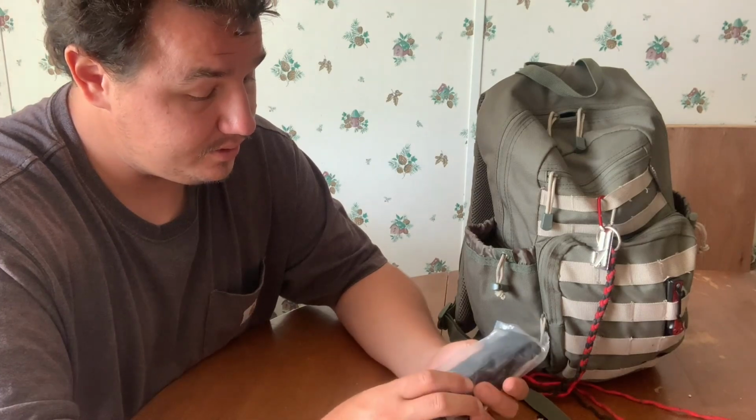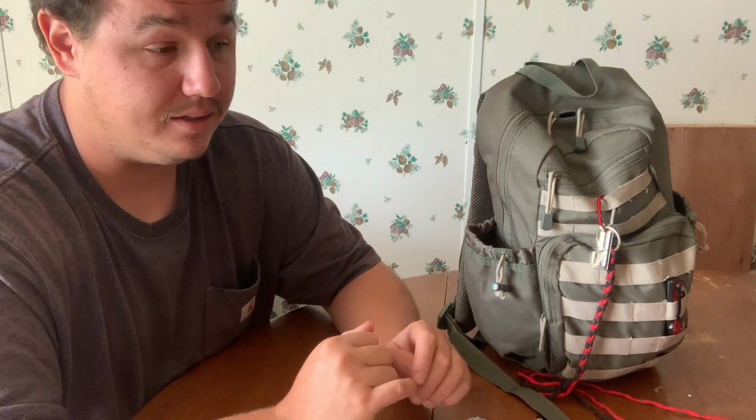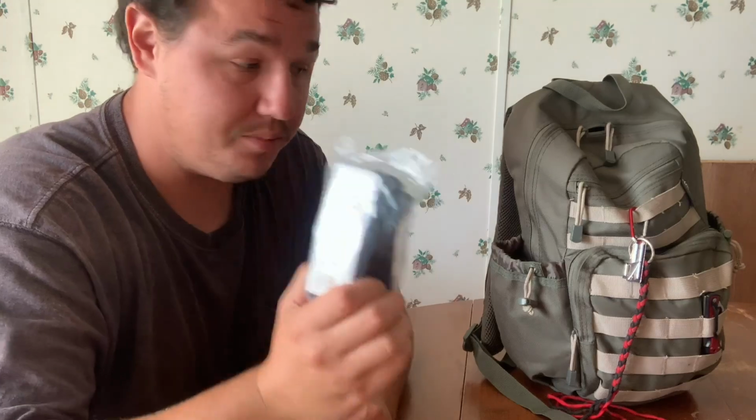I actually just got this last week, and it is pretty decent. I actually got two, and one's going in every single bag I can. I'm going to put the other one in my hunting backpack. Probably not in my fishing backpack because I'll probably have this, but when I get my boat working, I will then put one in there. So, tourniquet, absolute must.